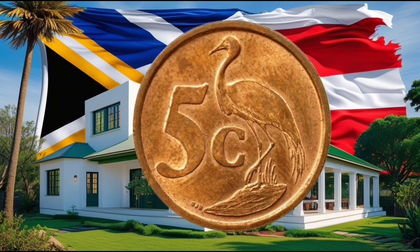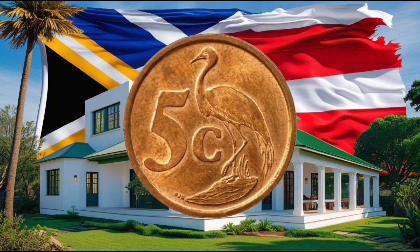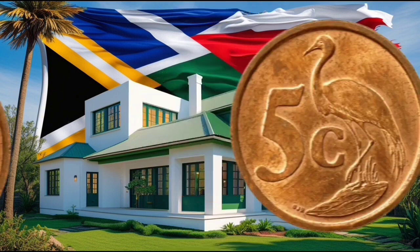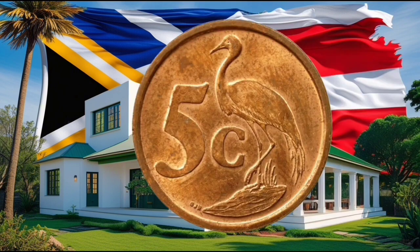While not every 2002 5-cent coin is worth millions, those in uncirculated or near-mint condition can easily command anywhere between $100 to $1,000 depending on the buyer and the coin's quality. If it features a known error or variety, the value rises substantially. Always have such coins authenticated and graded by reputable services before any sale.